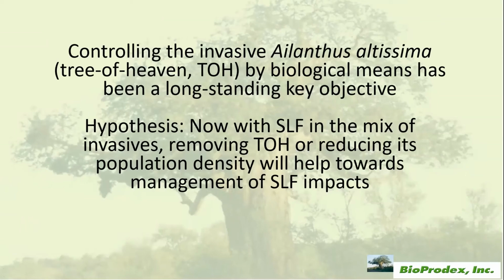Sure. Okay, so controlling Tree of Heaven by biological means has been a long-standing key objective in the US, especially the Forest Service, leading the effort to find agents. The hypothesis now is that with the SLF in the mix of invasives, removing Tree of Heaven or reducing its population density will help towards the management of SLF impacts.